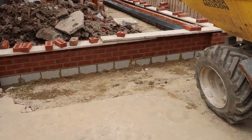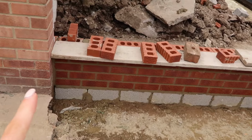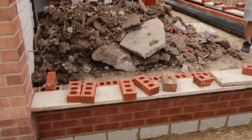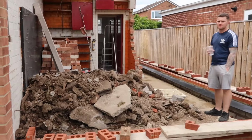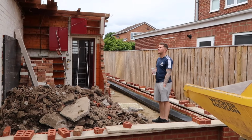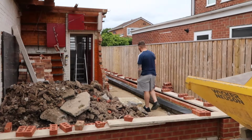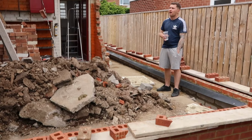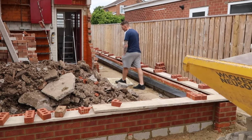So these are the bricks that have started being laid at the front. I think these ones are a little bit darker, same as the current house, and then he's going to reuse the bricks from the garage and some of our new ones and blend them all in for the front of the house. And then he's not as bothered about the side and the back, he'll just use the new bricks, but he's reusing the garage bricks on the front so they all match. So that's where we're at now.